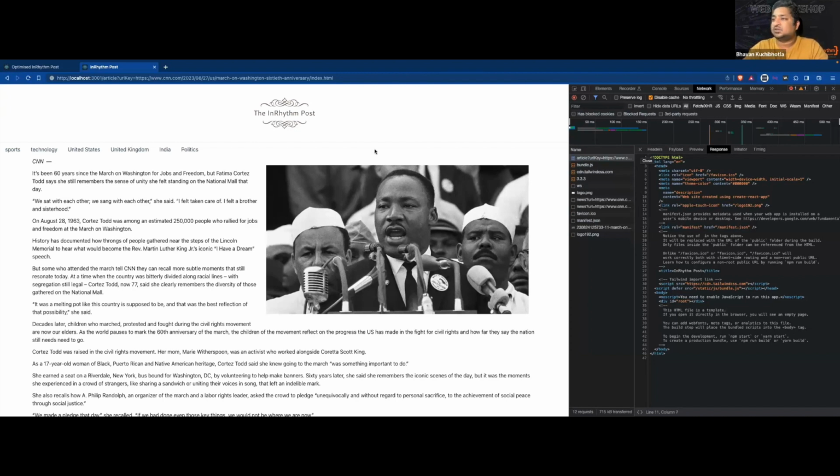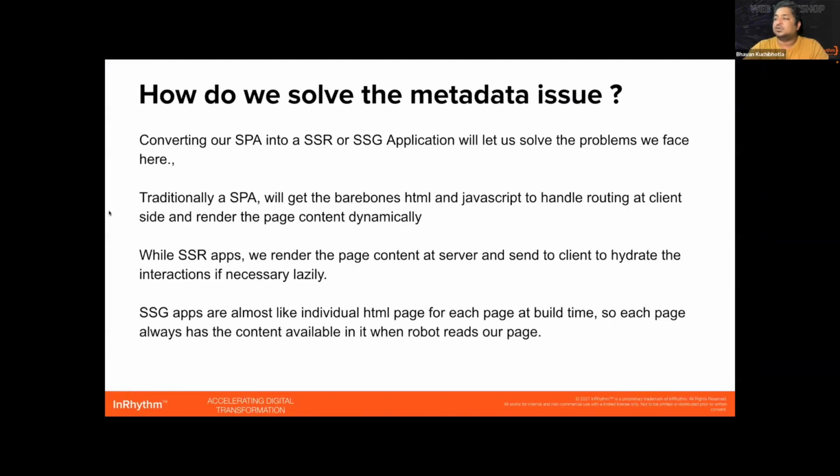The moment you convert into an SSR or SSG, all this data will be populated at the server. In the case of server-side rendered SSR applications, it will be generated at the server. In the case of SSG, it will be generated during build time. You can customize what is to be rendered and what is not. And even though there is a slight delay in doing all these actions at the server and then giving you the HTML, that is a trade-off we should take for the added advantage of SEO.